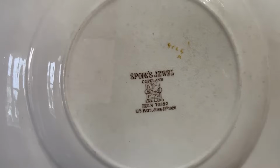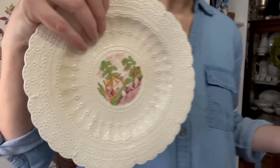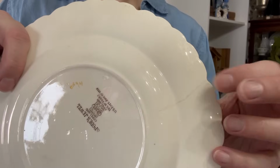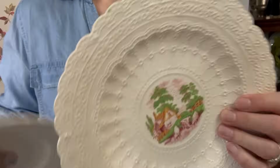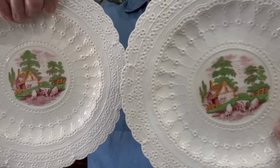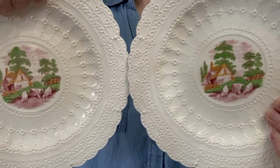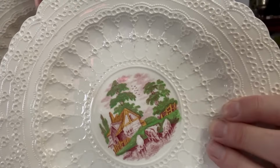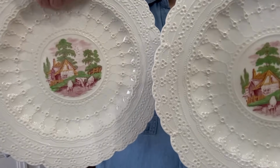I thought that was beautiful. Here is the back stamp. And I will tell you, full disclosure, the second one has a crack in the back. So I would only use these for decor and display. Personally, I wouldn't use them to serve things on. I think they're a little on the fragile side. Plus, there's so many grooves in these. I think they would be unpleasant to clean. So I picked these up. I thought they were so sweet. Old Spode is one of my favorites, and I will be selling those on my eBay store.